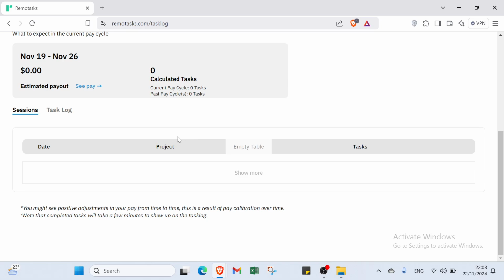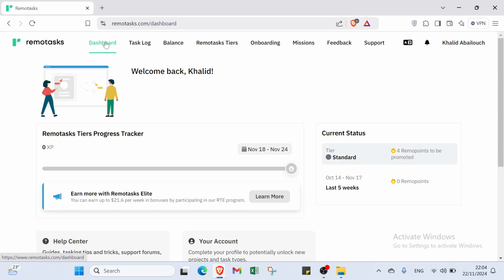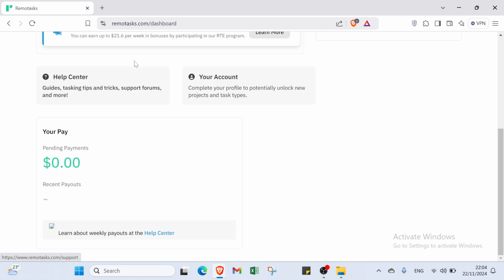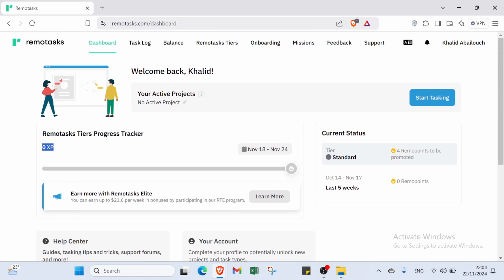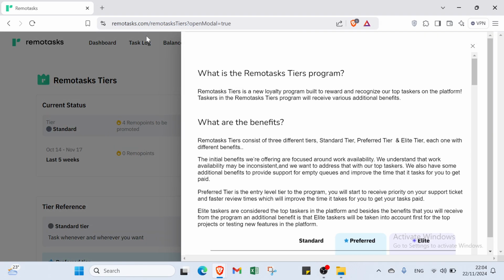So first, all you have to do is come back to the dashboard because I will show you some important things, and this is the important note that you have to know if you want to earn money. Firstly, we have XP here, and we also have the Earn More with Remotasks alert. It says you can earn up to $21 per week in bonuses by participating in our RTE program, right? Also, we have the help center, your account and other things, but first let's click here on Learn More to get started and know more about how it works with this platform, which is Remotasks.